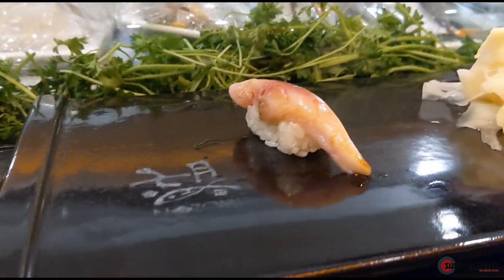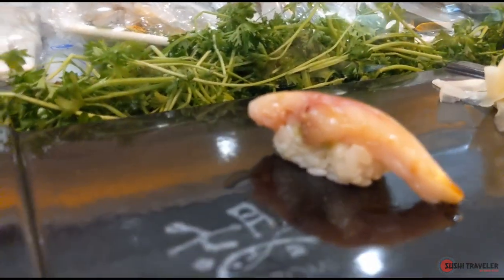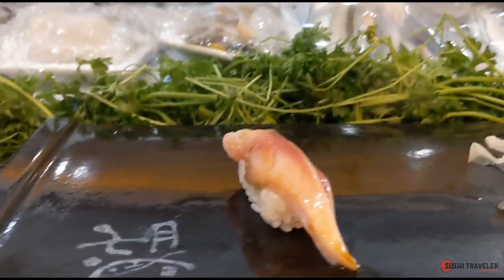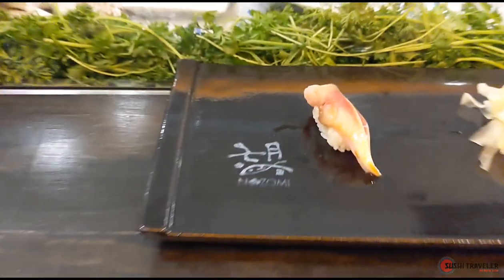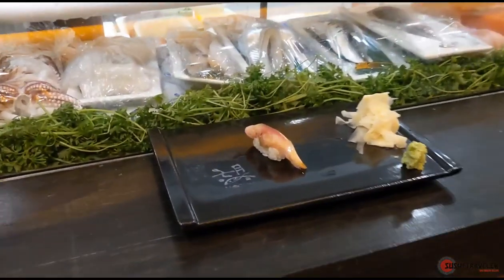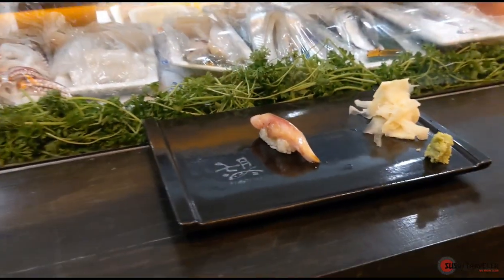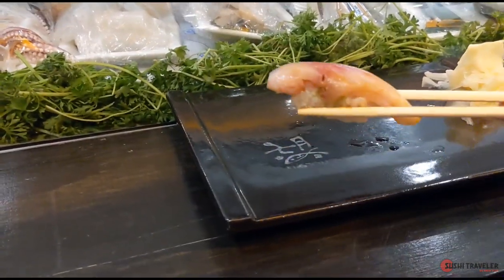This is unmarinated mackerel. Raw mackerel. Fresh mackerel. From Kyushu. Raw uncured mackerel, guys. You have never had that. And I have never had that. So let's go ahead and try it. All right, guys. It's for you.